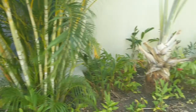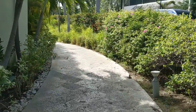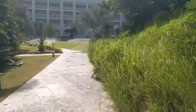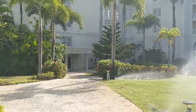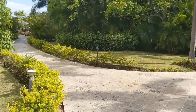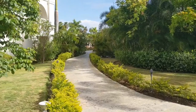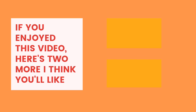Now, if you're looking for building 1 or the gym, you're going to head out of the Zilara building and turn right. And then where it says Hyatt Zilara, this is building 1. If you're in building 1, you come around, and this is the walkway you take to get to the pool. And then here is the gym. It's a 2-story gym, tons of equipment. It was packed, so I couldn't film in there. But if you like a good gym, you're going to love this gym.